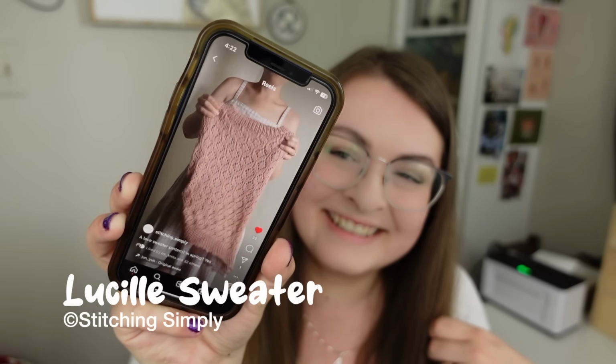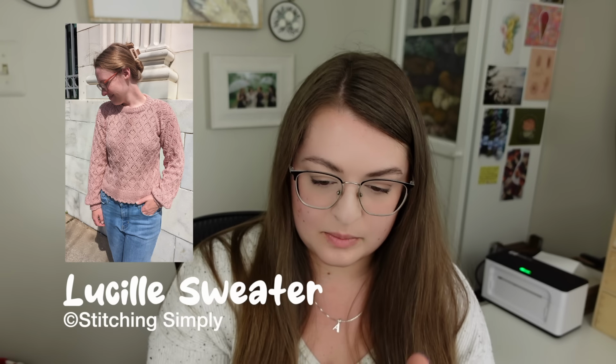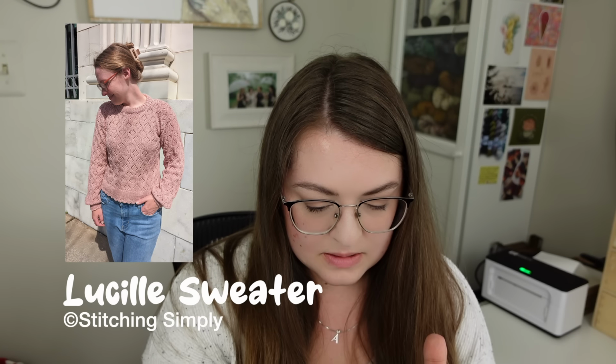I'm feeling very cable-y from what I can see here in my likes. It's a lot of cables. Oh, here's some lace that's fun. There we go. This is from Stitching Simply. It's like a lace pullover.